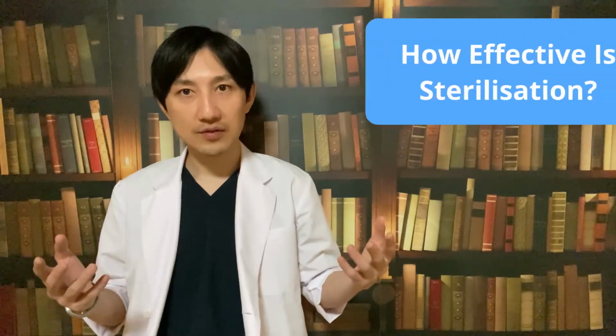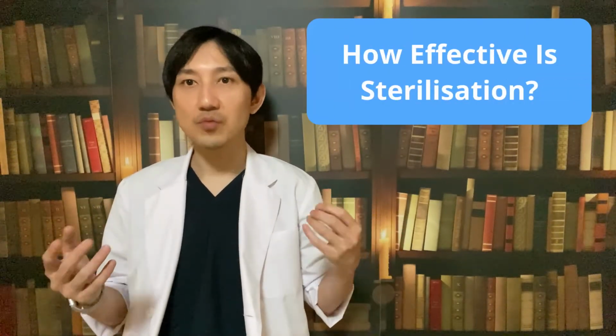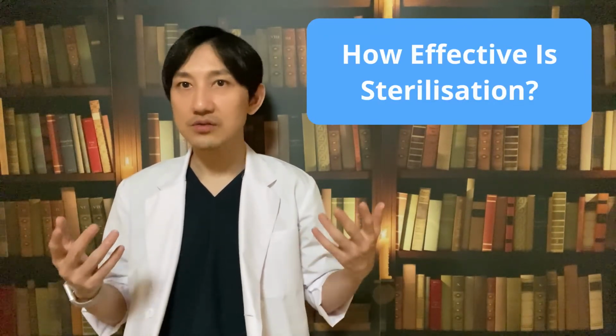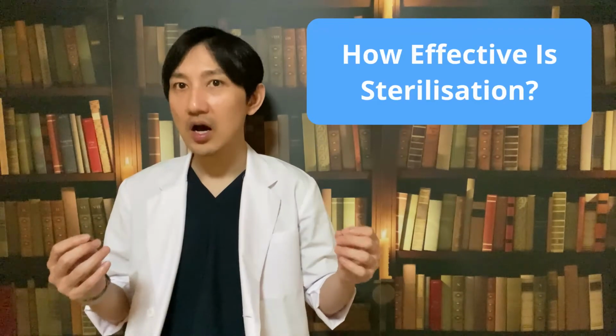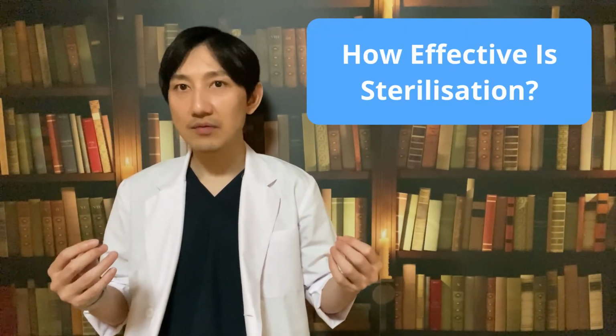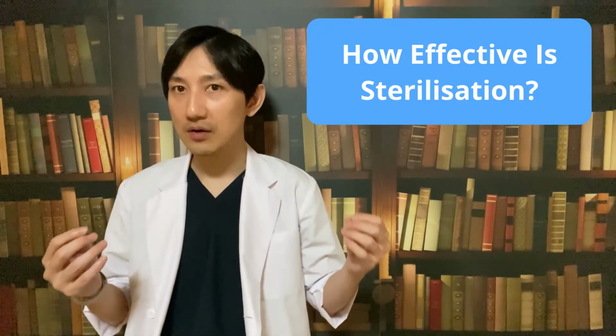Lastly, how effective is sterilization? For a woman, sterilization is more than 99% effective. Around 1 in 200 sterilized women will become pregnant over their entire lifetime. For a man, the rate is around 1 in 2000, again over the course of their entire lifetime.